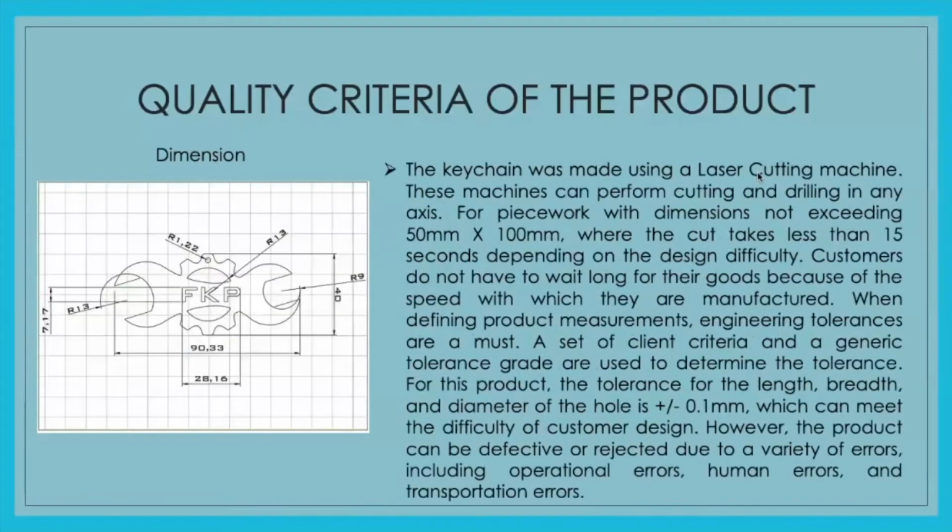Okay, second, the dimension. The kitchen was made using a laser cutting machine. This machine can perform cutting and drilling in any axis. For piecework with dimension not exceeding 50 mm times 100 mm, the cut takes less than 50 seconds depending on the design difficulty. Customers do not have to wait long for their goods because of the speed with which they are manufactured.